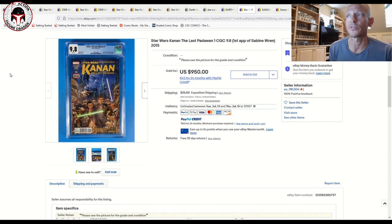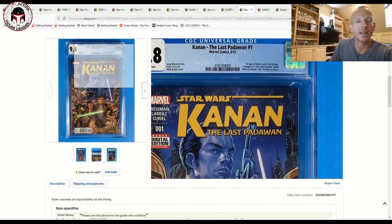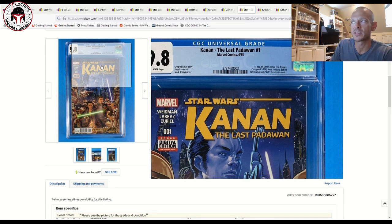Another one that's on my short list is Kanan #1, and we're going to talk about the price on this one in a second, but this is another one where CGC seems to not be able to make up their mind in terms of how they're going to label this. This is the old label that has the first appearance of Kanan Jarrus, Ezra Bridger, Chopper, the entire Rebels team. But the entire Rebels team only shows up briefly on one page. And the market has spoken on this, and Kanan number 6, which we'll talk about later on, has really the first full appearance of that team.